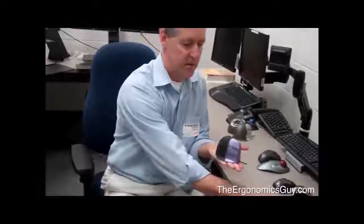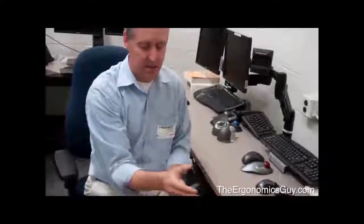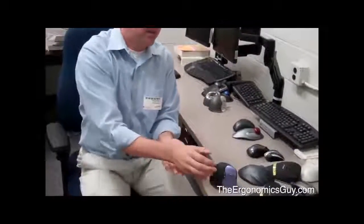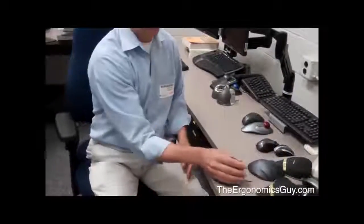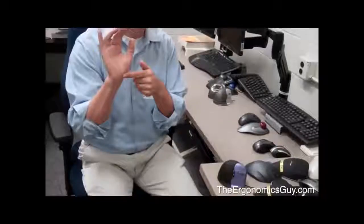We've had a lot of luck lately with this. This is called the Evoluent mouse. It's a vertical mouse. And what it allows you to do is keep your hand in this position when you're mousing as opposed to this extended position. So you're holding it more in this position. You tend to move more from your shoulder and you're not putting pressure into the carpal tunnel here.